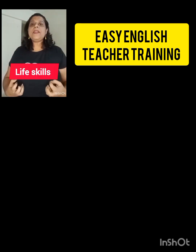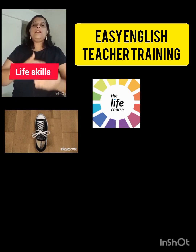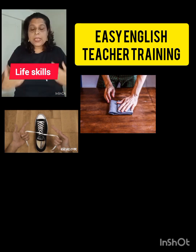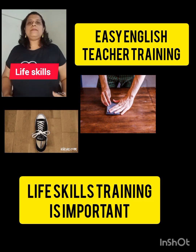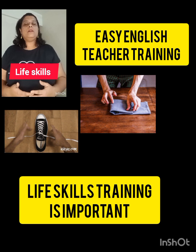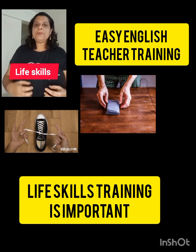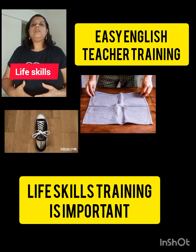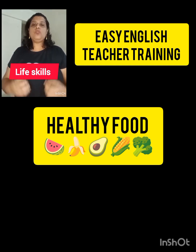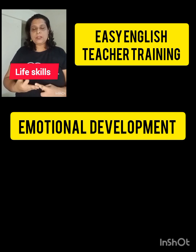and also life skills, which means how they can be independent. For tying the lace, also you have to train them to fold their napkins and use their handkerchiefs, how to eat properly, how to wash their hands, how to keep themselves clean. Sometimes this training is neglected in many schools, that life skills are not given to the little kiddos, that how they can be self-reliant and independent, how they can adjust with other students, and how they can maintain their own health and hygiene, eating healthy foods, good habits. All these things are included in social and life skills and general awareness.